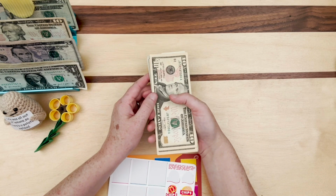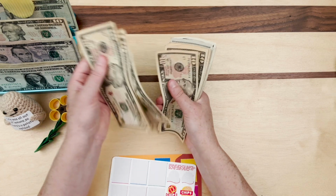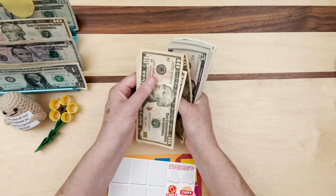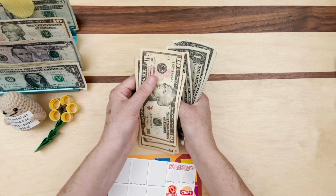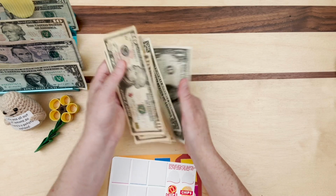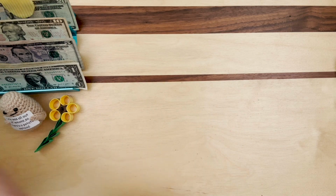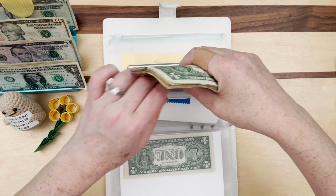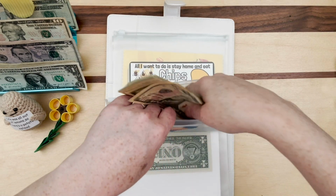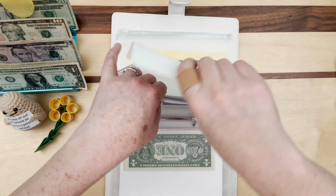So we have 10, 20, 30, 40, 50, 60, 70, 80, 90, 100, 110, 25, 35, 45, 55, 56, 7, 8, 9, 60, 1, 2. $162 just by adding these numbers. That's amazing. So that's pretty exciting, actually. Okay. Should be the other way so you guys don't see it yet.